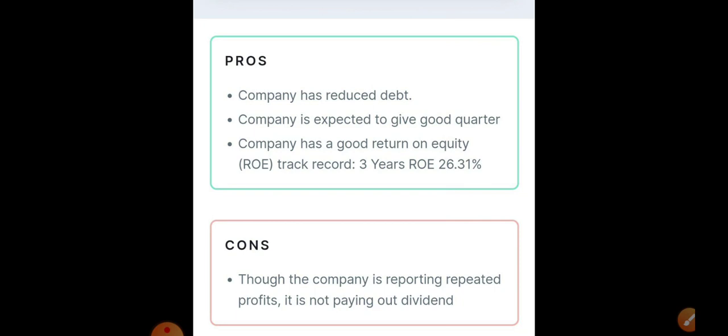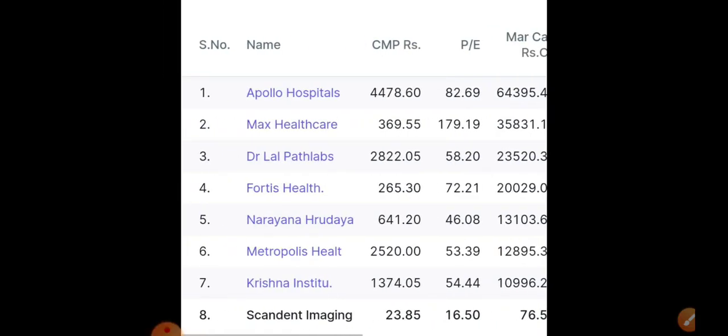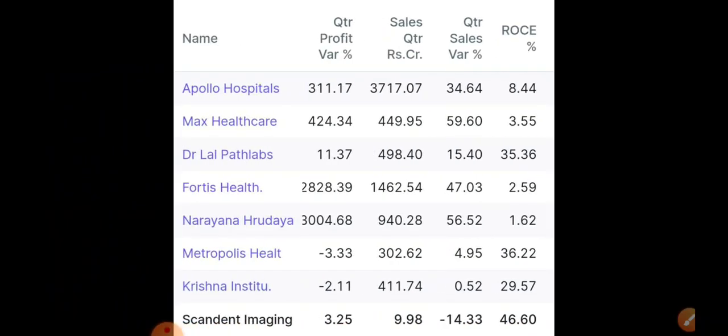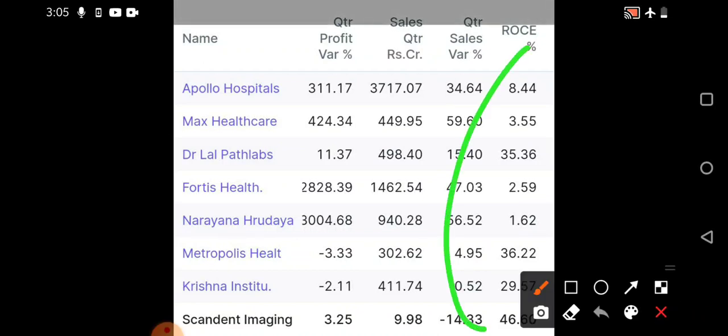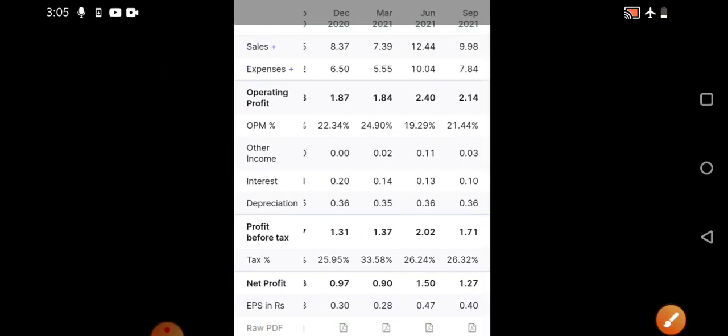So what are the cons? Even though it is reporting profits, it is not giving dividend. Next, if we try to compare with the market leaders, so majorly all the healthcare segment leaders are there. On basis of price to earning, we can see it is around 16.50, a tough competition and very reasonable price to earning ratio. But if you see the return on capital employed, that is highest among all the other companies. So we can say the company is very sound in its financials.